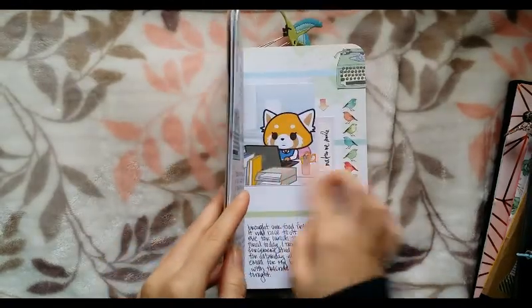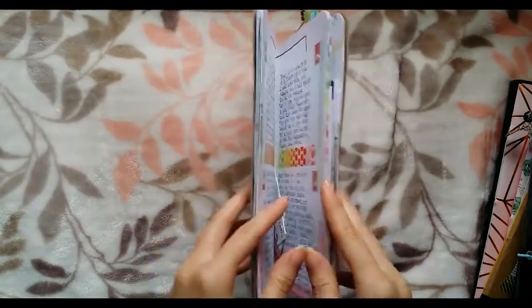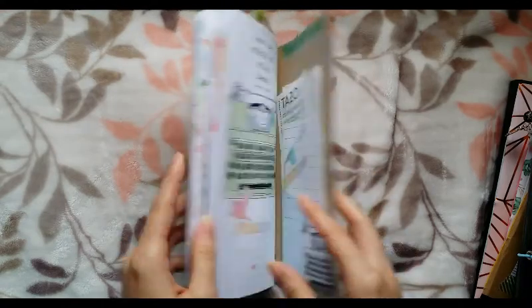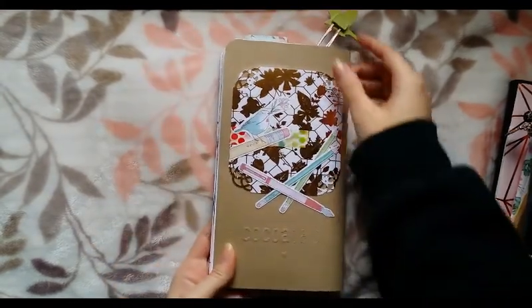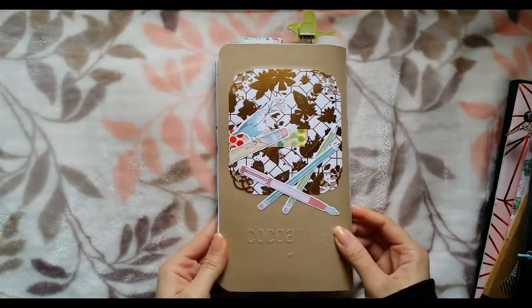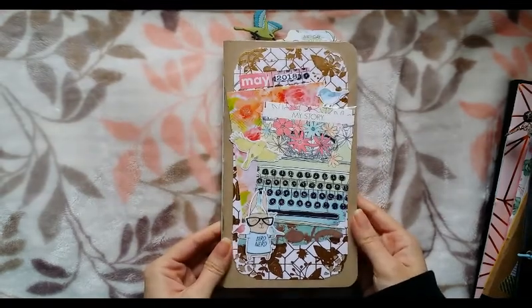Oh, I started watching Eccolo. That show, I love it so much. And yeah, lots and lots of journaling. And I decorated the back too with the die cuts that came with the kit. And these pens and pencils are so cute.